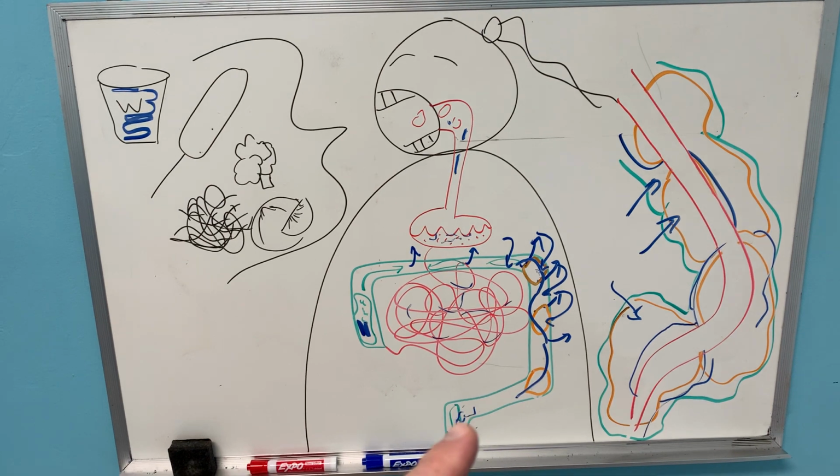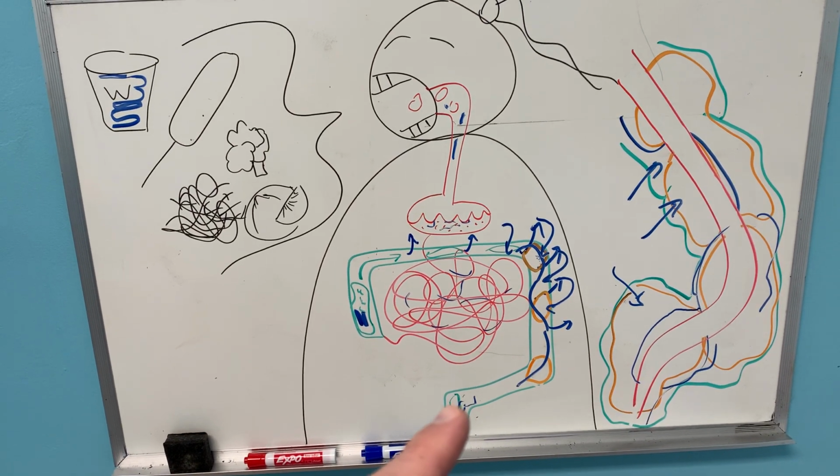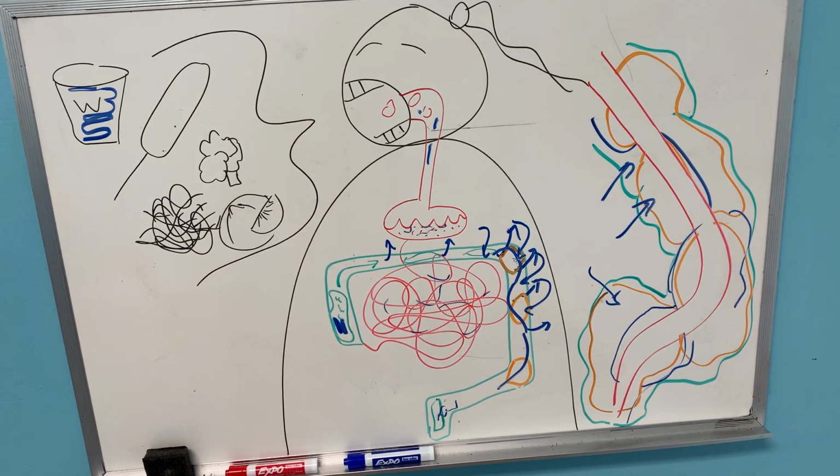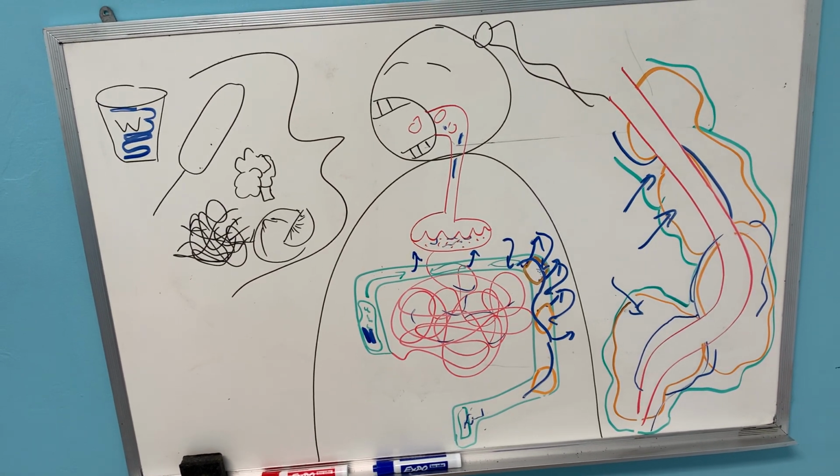And then what is their poo like? Are they pooping every day? Is it soft? Is it formed? Or is it painful? Do they have to push? Are there other things going on? Check out the water. That's the most common reason.